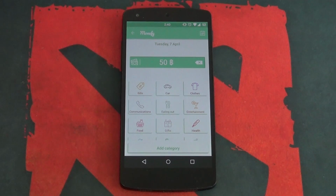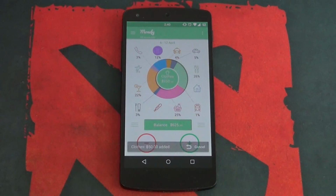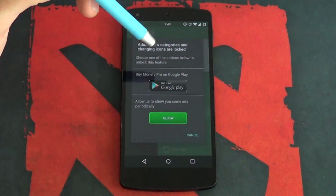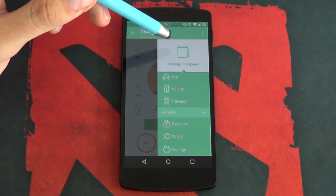Yes, it does come with a calculator too, a feature I always look for when choosing an expense tracking app, as sometimes I don't want to always switch back and forth between my standard stock calculator that comes with my phone. Naturally, you can also change the date and choose your category when adding a transaction, but you must also take note that you can unlock the paid version either by paying for it in the Play Store or simply allowing the app to show you some ads. It's entirely up to you.